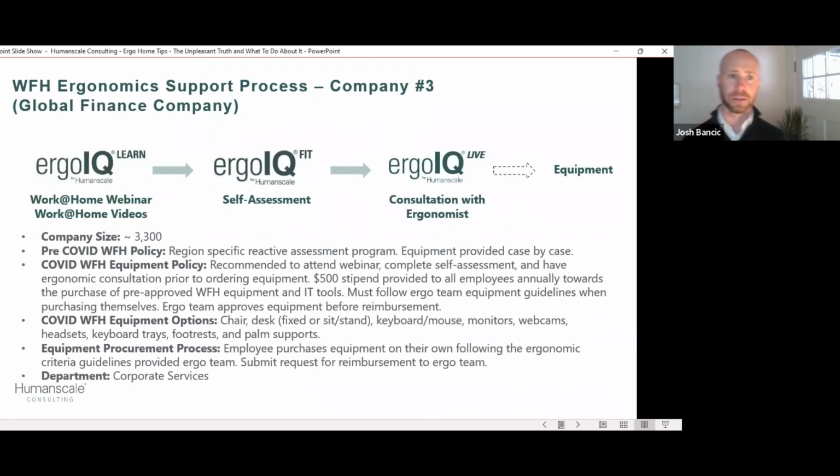Another scenario here where they've been doing a webinar, then a self-assessment, and then a consultation. There are endless variable solutions here. So whatever fits your organization's needs best, we can explore what that looks like.